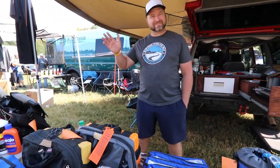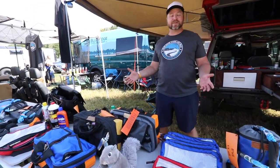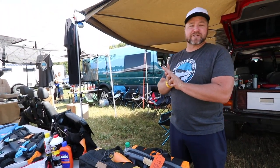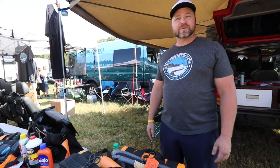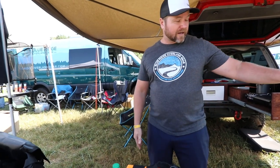So this is Adam with Blue Ridge Overland Gear. What is it that you guys do? We basically make vehicular organizational solutions made in the USA, where we're from, Bedford, Virginia, and came out here to the Expo to display them all. So basically, it's a lot of recovery bags. We have an air tool kit bag.